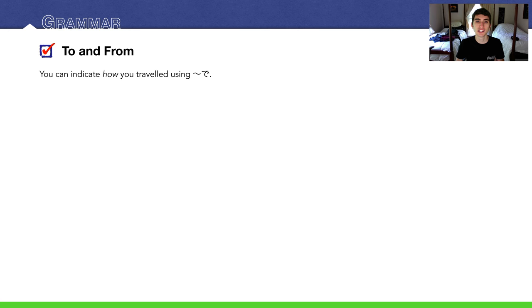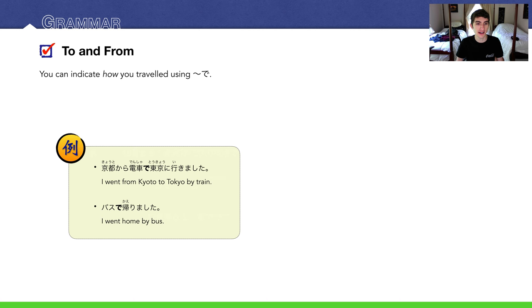Okay, let's indicate now how to say how we traveled somewhere. By bus, on foot, by car, whatever. We can do that using the particle で. For example, 京都から電車で東京に行きました. I went from Kyoto to Tokyo by train. 電車で, by train. バスで帰りました. I went home by bus. で is like by something, via something, by means of this vehicle or whatever.